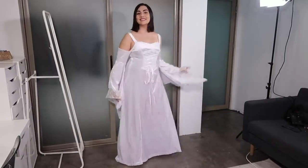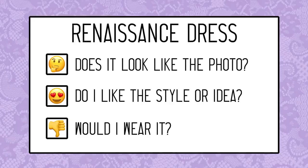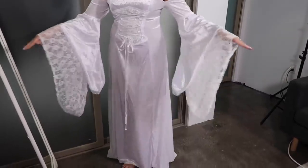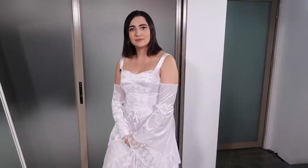Now, when we're talking about this dress as a stand-in for a general style though, I'm into it. This dress might not have been exactly what I wanted, but I'm still a sucker for a good bat wing. Can't stop, won't stop. Flapping.